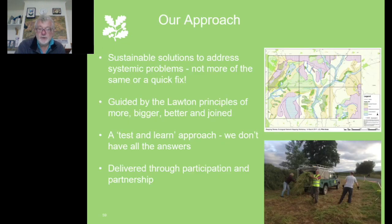So what's our approach? We really want sustainable solutions to address these problems of nature decline. We don't want a quick fix. We don't want a bit of grant money that does something for a few years. We want to really change for the long term, the restoration of habitats, and that these newly created habitats become sustainable. We're guided by the principles of Lawton.